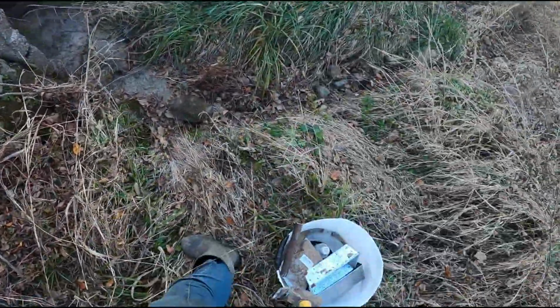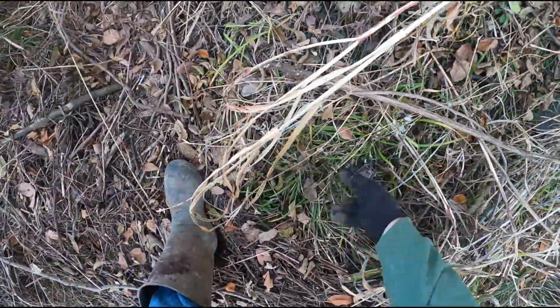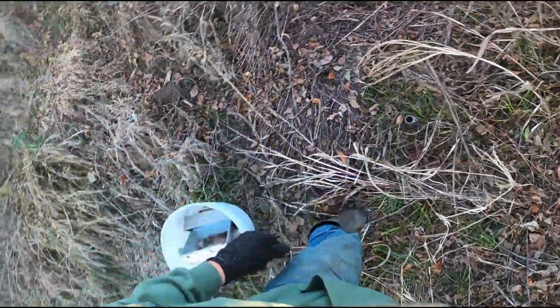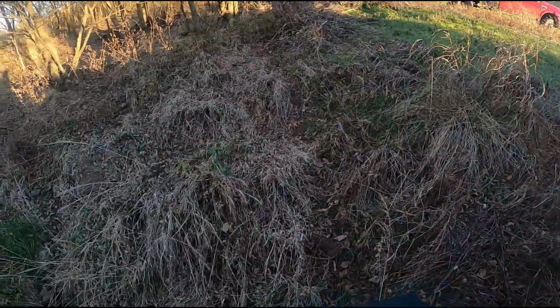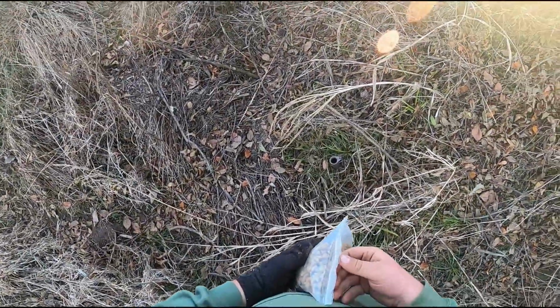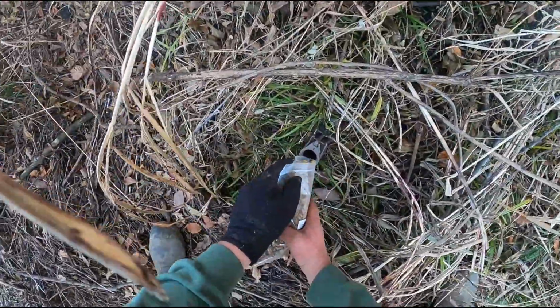There we go. Cover it up with a little brush. Get that backing over here a little bit. All right, so I've got a bag of cat food right here. Take my gloves off. Got me a bag with some cat food, which they love.